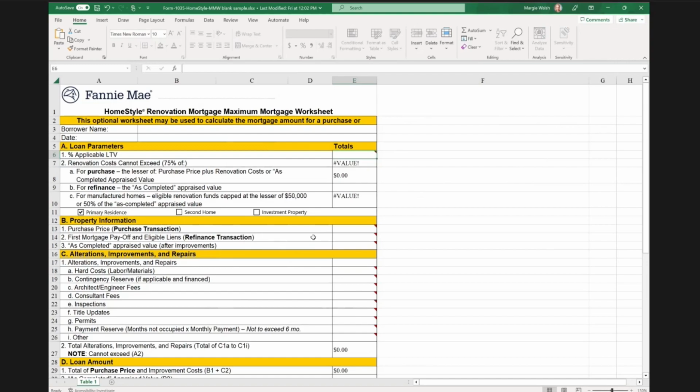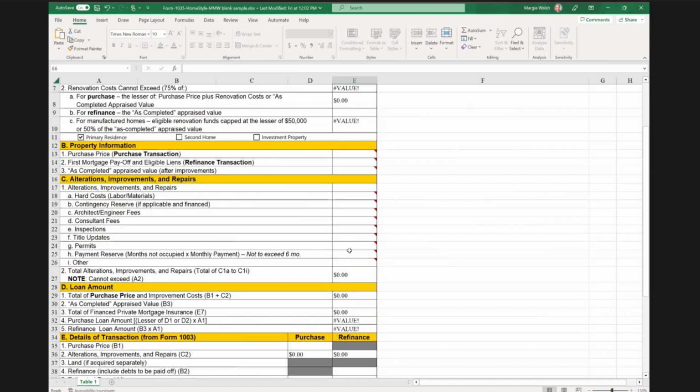This is your property information. What's the purchase price if it's a purchase? If it's a refi, what do they owe? Again, eligible liens. Remember, if it's a second mortgage that was not acquired with the purchase, you can't pay that off. That's a normal rate term refi, limited cash out refi, Fannie guide. This is the after value from the appraiser. And then the same thing like the 203K, the contractor bid.